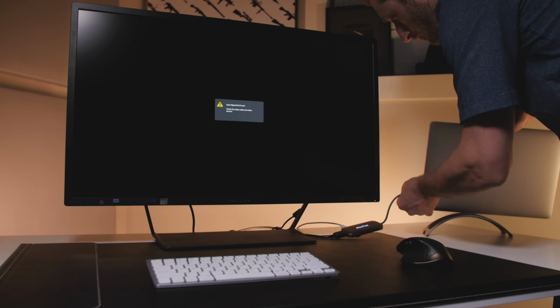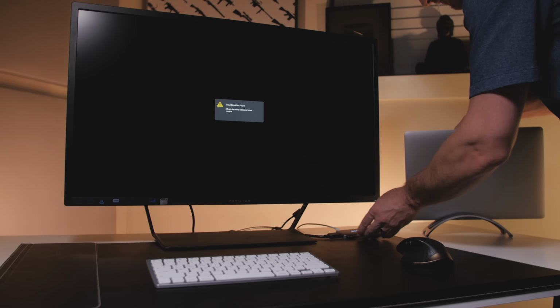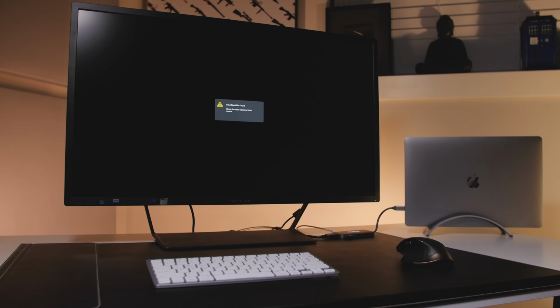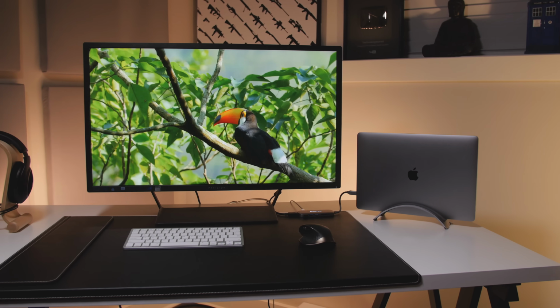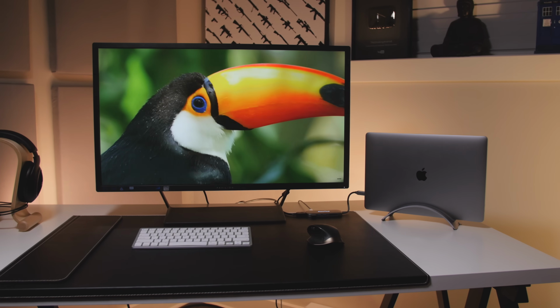And a perfect example of why this is an awesome combo is when I'm done working upstairs and come down to the studio, all I gotta do is toss my MacBook Pro on the stand, throw in a cable from my hub, which is connected to the Pavilion 32, and boom, instant desktop computer, dope.